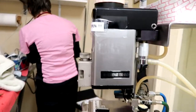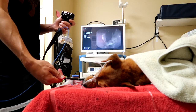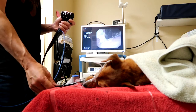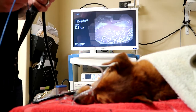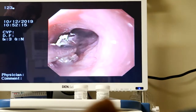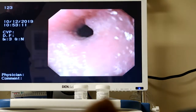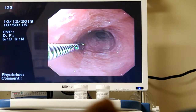It still could easily be intestinal problems, and the next step would be GI biopsy. There's two main ways that we can do GI biopsies in dogs and cats, and that's either going to be endoscopy, which is how we started this video, so we were going to work today on a Saturday to do GI biopsies or endoscopy on one of my patients, or going to surgery for full thickness biopsy.